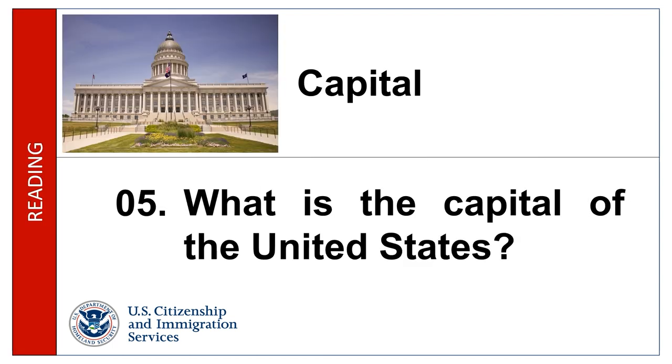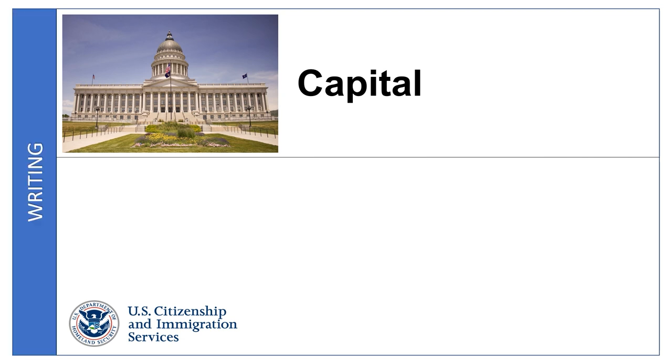Please read the sentence. What is the capital of the United States? Please write the sentence. The capital of the United States is Washington, D.C.